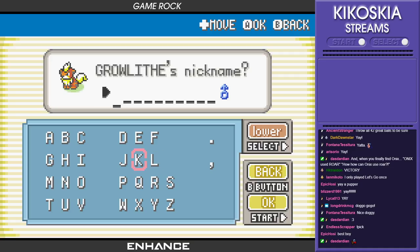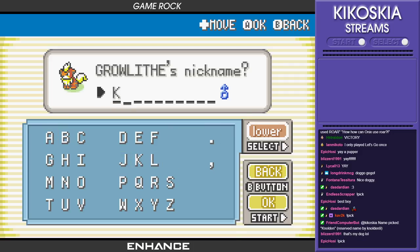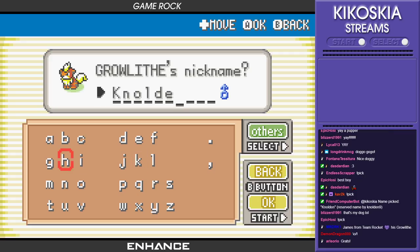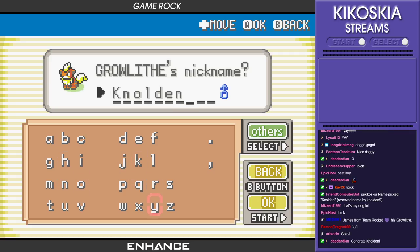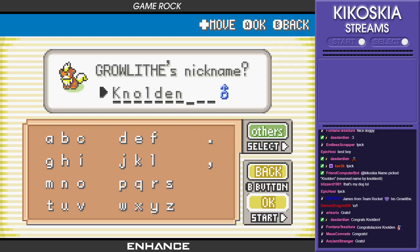Only a mod can do the exclamation mark pick, and it's Nolden! Congratulations, Nolden! You are the Growlithe. Congratulations! You are the dog! Look at that dog! Such a good dog!